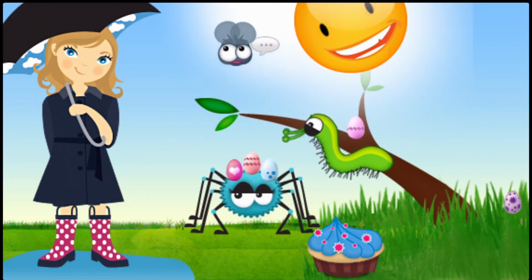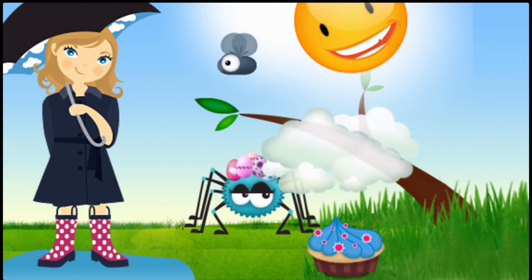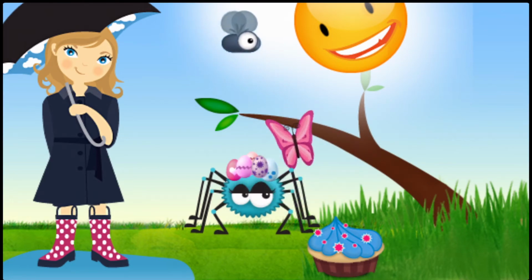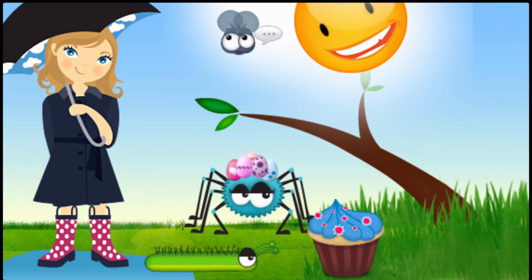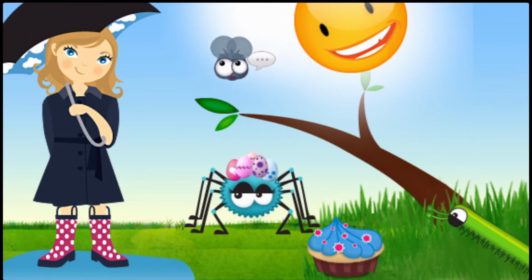When a caterpillar is small and young, it needs to eat a lot to grow bigger. Oh, it's a beautiful butterfly. When a caterpillar gets bigger, it makes a pupa around itself. It stays inside for about 10 days. Then it becomes a beautiful butterfly.